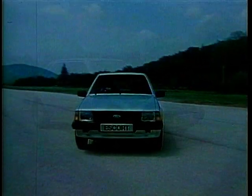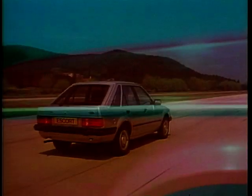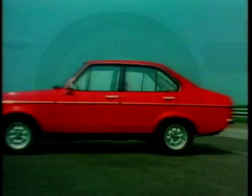But what about the dear old Escort, much loved by the great British public? Well, the Escort has a history that's rich and varied. A car that's been around for 30 years, seen man land on the moon, disco fever, and Brazil win the World Cup only twice.